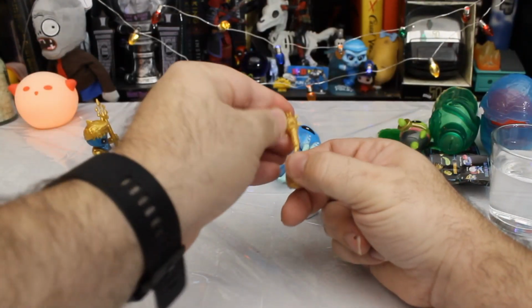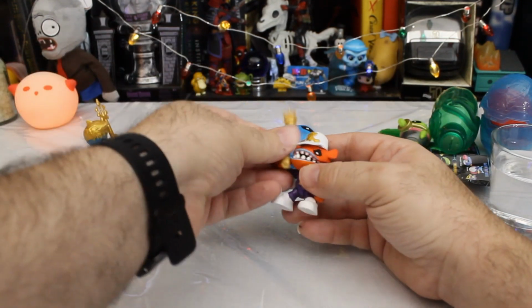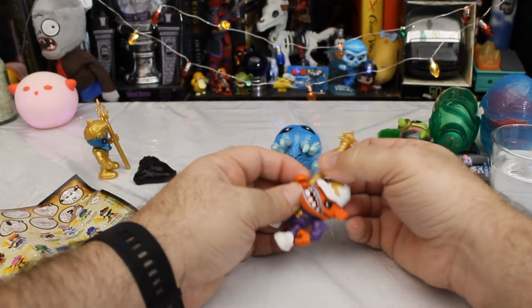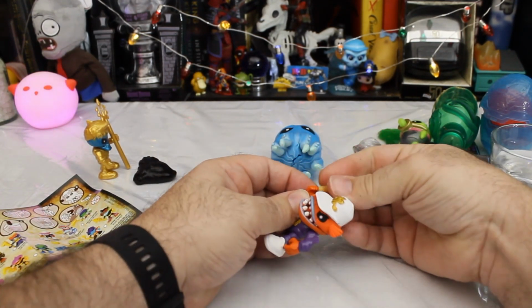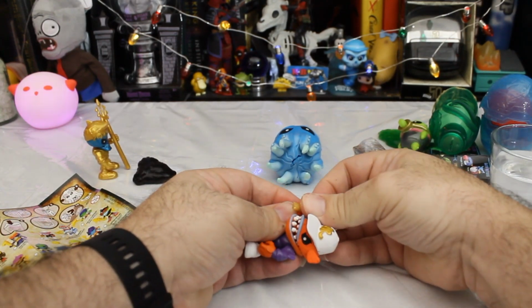And he comes with a little flail here. All right, now, the important thing, though, is does he come with a piece of real gold? Did he even hold? He doesn't really hold this. It does not fit in his hand.